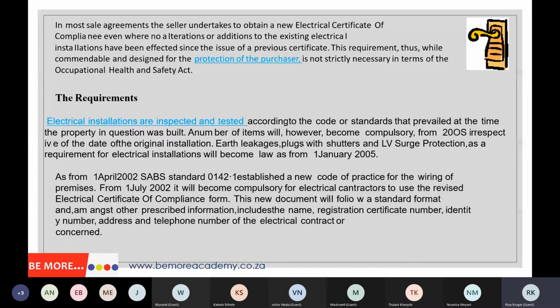Then you will contact the electrician who did the inspection. His company name, his personal name, his registration number, everything is on that certificate. You contact him and say, listen, you issued this certificate 1 month or 2 months ago. By the time that you issued the certificate, you said there was nothing wrong. I want you to come and have a look. I've just moved in here.